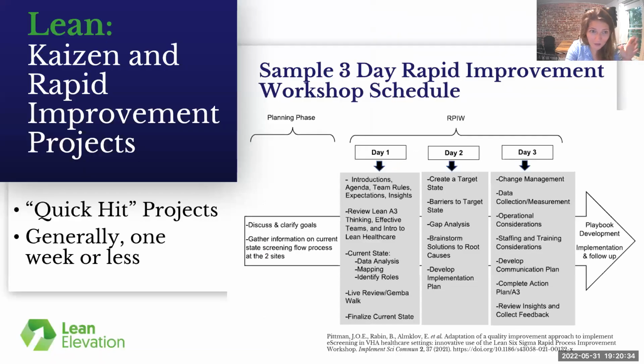So this is just an example of what a rapid improvement project looks like. These are quick hit projects, generally 1 week or less. In hospitals, you see these a lot more because they do have the ability to pull in staff for coverage. So day one, they actually explain what lean is. That's how quick it is. You can just give them a 4-hour lecture or a 1-hour workshop saying, hey, this is what we're going to do. And they understand, they can keep up.